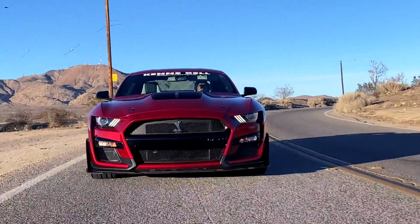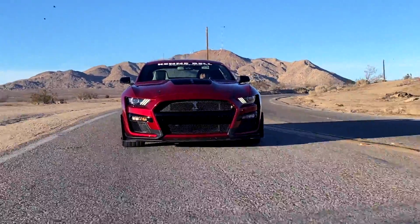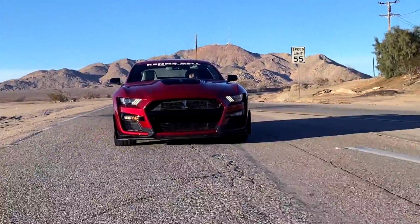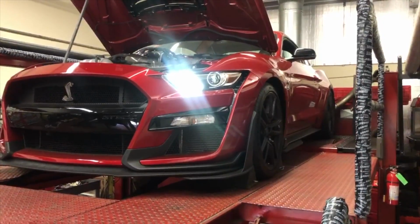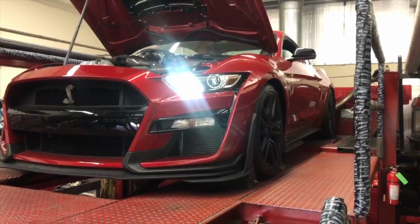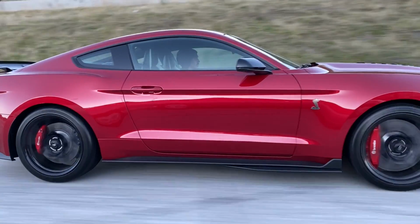Yeah, we all know the 2020 Shelby GT500 comes equipped with 760 horsepower. But we all know that was a big old fat lie from Ford, as we got 717 rear wheel horsepower, which equates to over 800 horsepower to the motor itself. Ford, you did us all a favor. Now the sky's the limit.